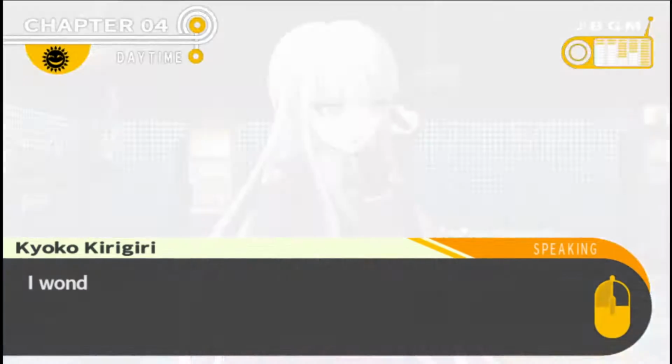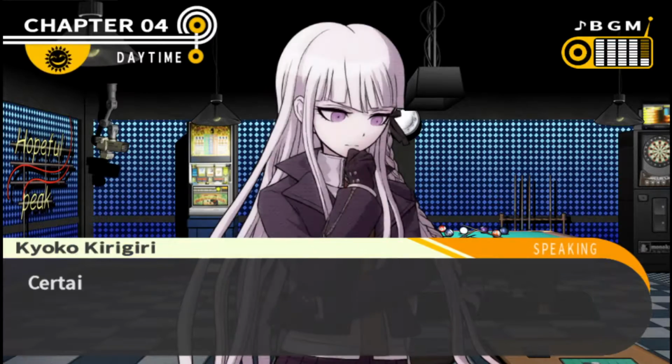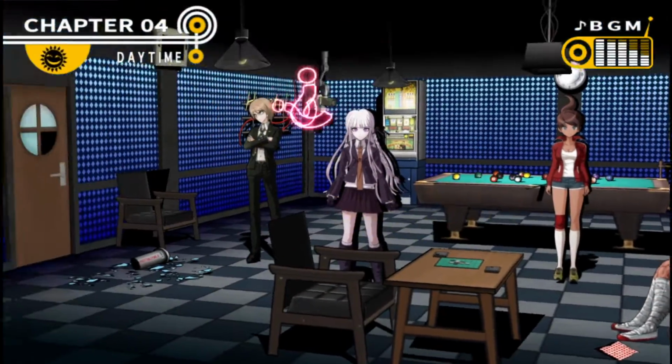So how was the killer able to get the upper hand on her? I wonder, did someone get the upper hand? They must have taken her by surprise, right? Certainly, they would have needed to if they expected to stand a chance against her.